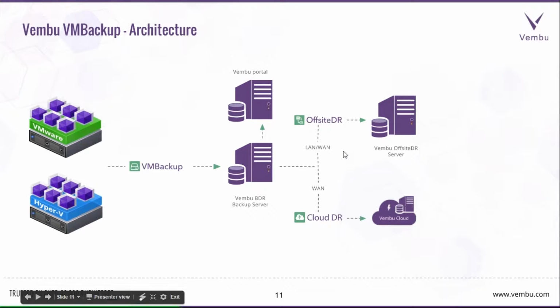So this is the architecture of Vembu VMBackup, and the most important software component is the Vembu VDR backup server, where you have the actual storage connected. Vembu VMBackup is a proxy that communicates with the VMware Hyper-V. So this will actually read the information, encrypt, compress, and send the data to the VDR server. And from there, you have an option to replicate to an offsite data center using offsite DR. Or also you can even replicate the data to Vembu Cloud, our cloud, using Cloud DR.